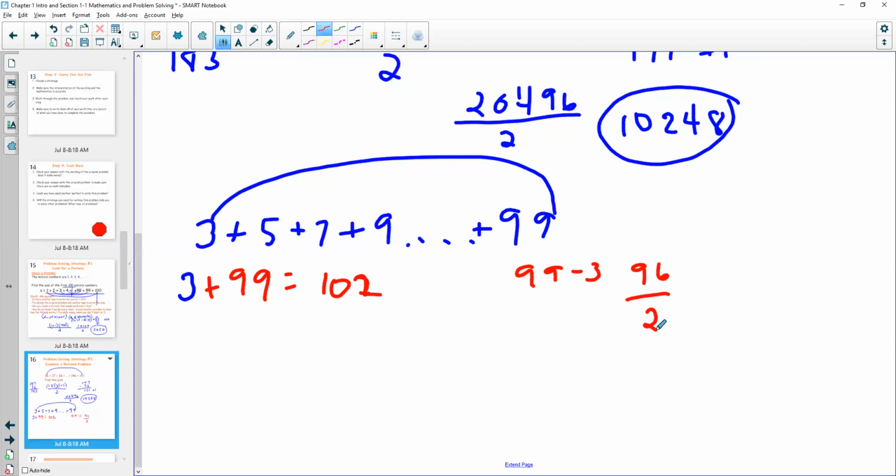If you were counting by 3, you would divide by 3. If you were counting by 4, you'd divide by 4. If you were counting by 5, you'd divide by 5. At this spot, this is what you're counting by, okay? So 96 divided by 2 is 48. Now you're going to add 1. Always that's the last thing you do, so 49.